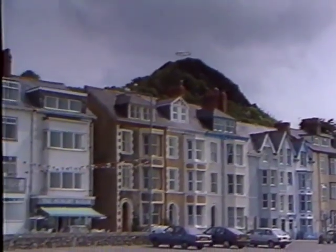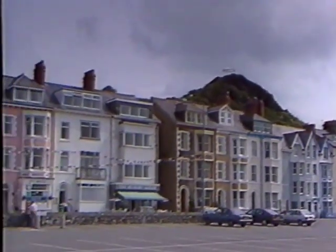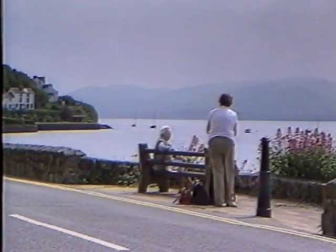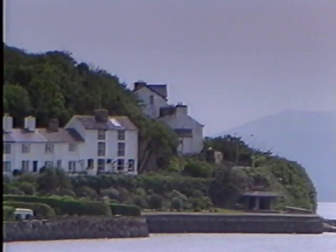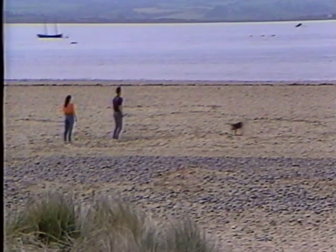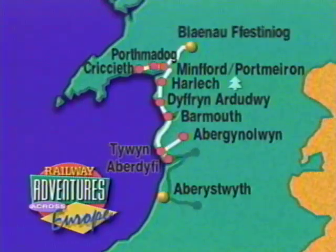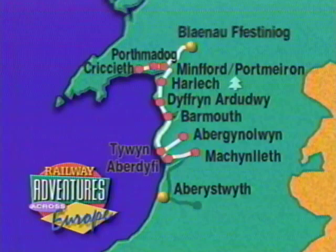This seaside resort has a Victorian feel of charm and tranquility. Cottages nestle above the sea and boats bob gently at their moorings. The beach is the perfect place to spend an afternoon. From Aberdyfi, the train turns inland to Machynlleth, an old market town.